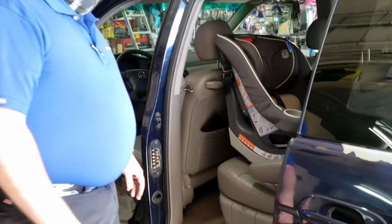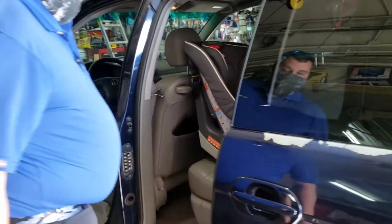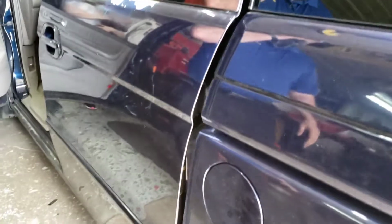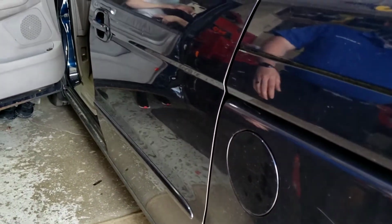Simple fix, huh? Yep. And then you just go back. There we go. All it was, was the fuel lid getting caught. Fuel lid's getting caught, so it's not a motor then. Nope, just a fuel lid.